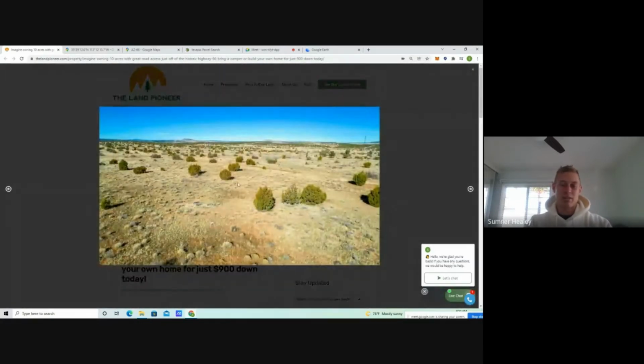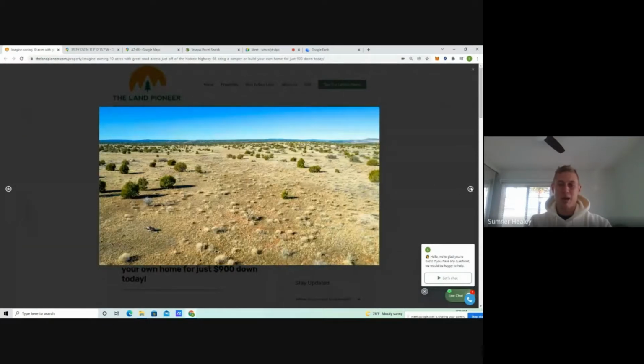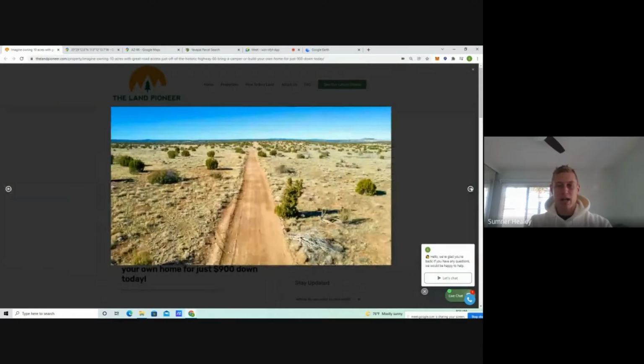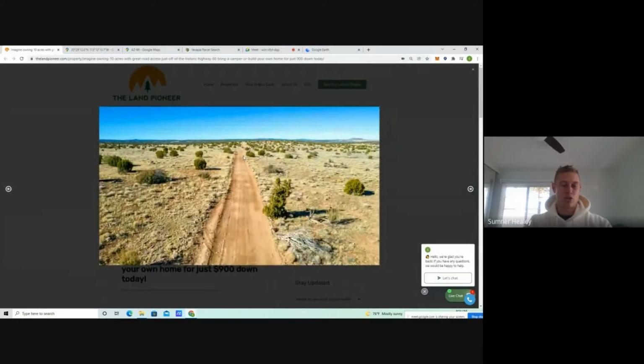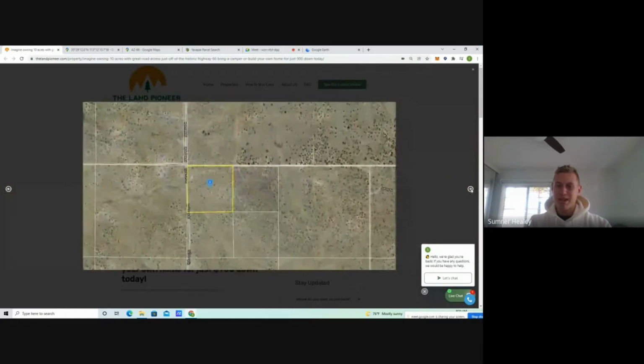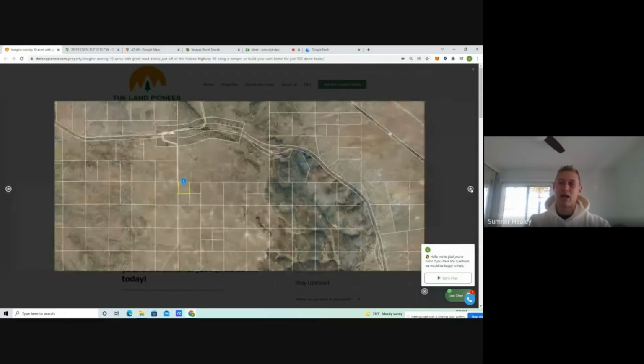And look at these lots. They've got nice pinyon trees on them. These pictures were taken just about a week and a half ago, so some really nice foliage on these lots. They have fantastic road frontage. This is a very, very nice road that runs along both lots right in front of them. And these are pretty much as flat and level as you'd find out here.